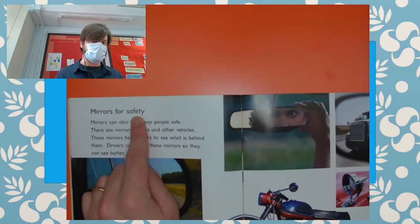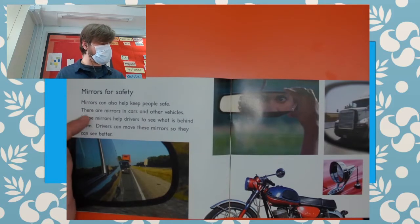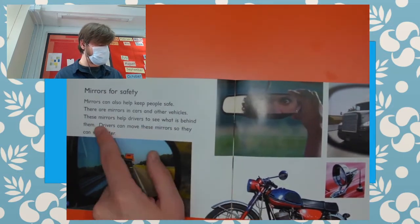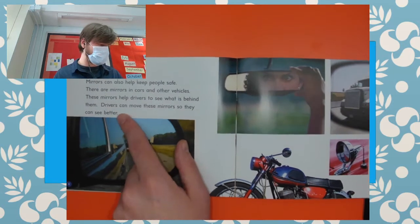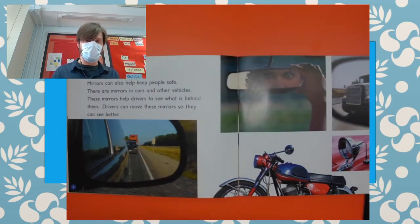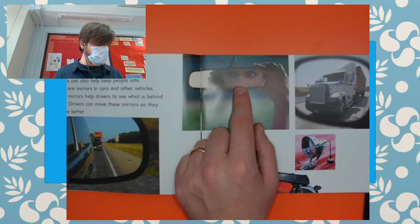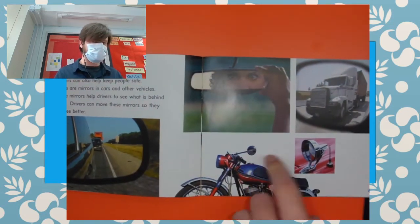Mirrors for safety. Mirrors can also help keep people safe. There are mirrors in cars and other vehicles. These mirrors help drivers to see what is behind them. Drivers can move these mirrors so they can see better. So this one is called a wing mirror. It's on the outside of the door of the car, and you can use it to see the vehicles behind you. This one here, look, we can use to see the cars directly behind you, and we can see that even motorbikes have them.